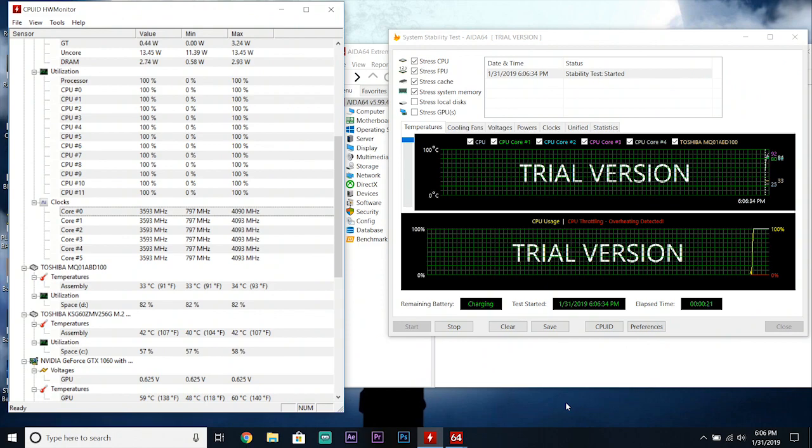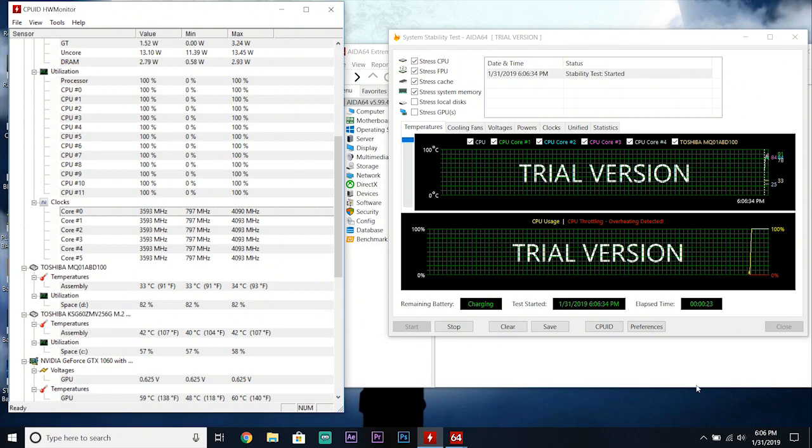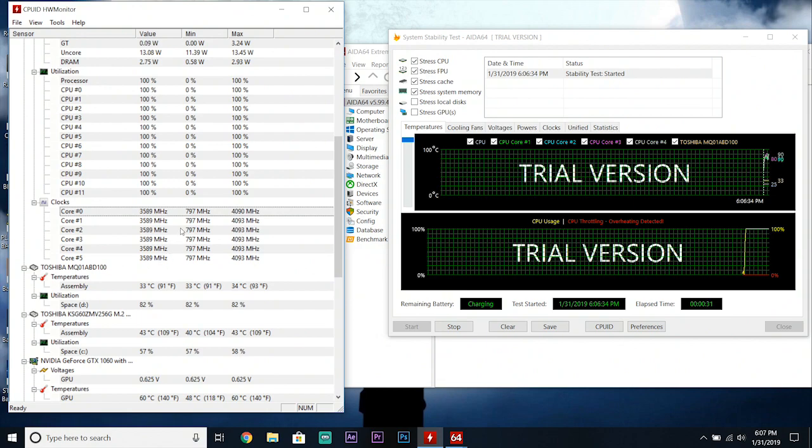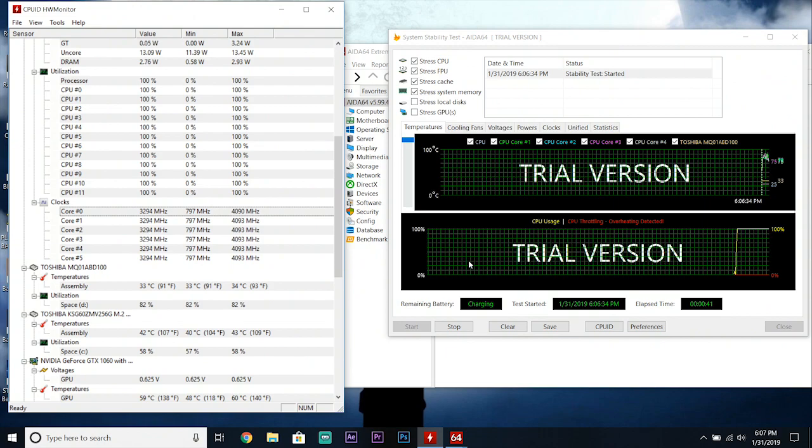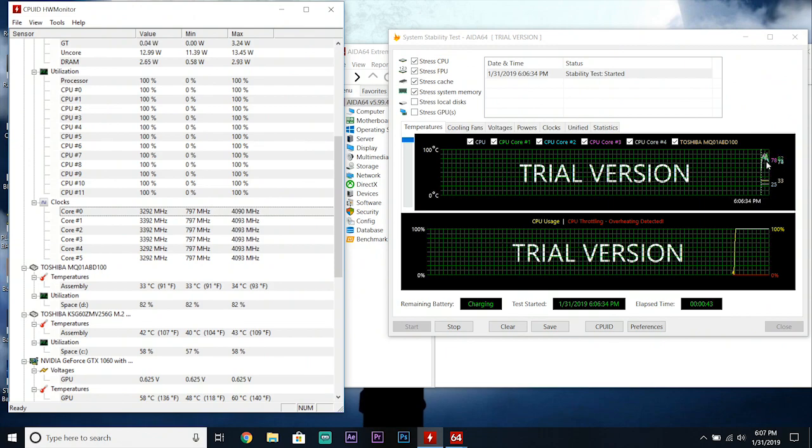Alright, my fan speeds are at like 20 or 30%, they're not really that high, or 40%. But I'm running at 3.6 megahertz, not dropping at all. Okay, now my fans kicked in. My fan speed's about 75%. I'm running about 78, 82 Celsius.